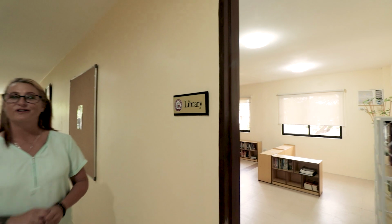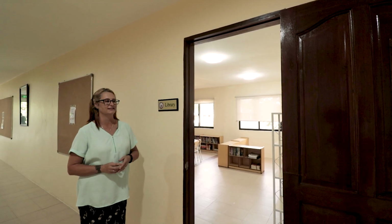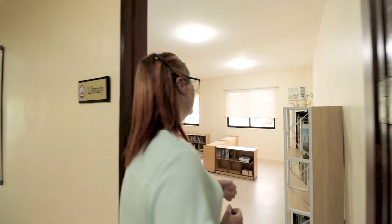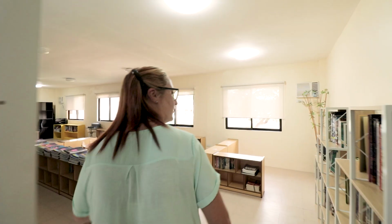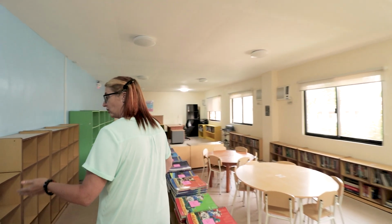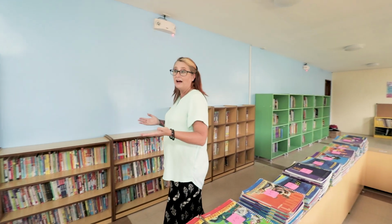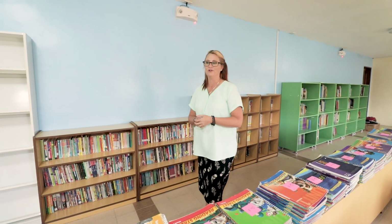We are fortunate to have a library available for our elementary students. We really want our kids to be as passionate about reading as we are. So our library offers a variety of genres and interests for our students. They might choose a picture book. They might choose the history of New York. They can come on down and they can look for particular authors that they're interested in, and they can choose that book and they get to check it out and read it for as long as they need to.